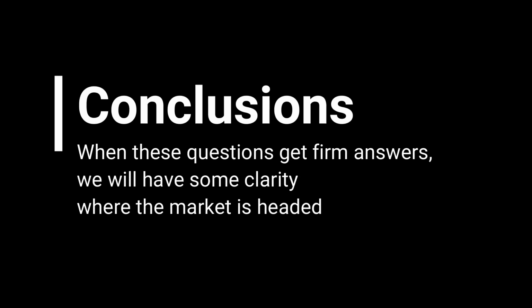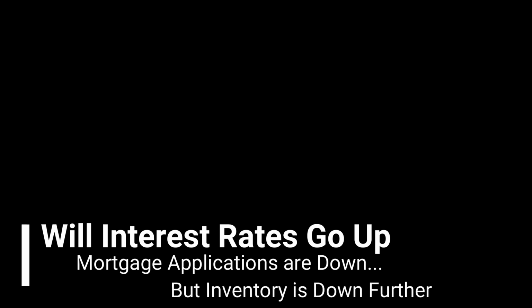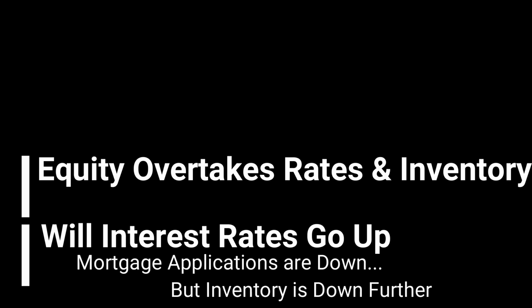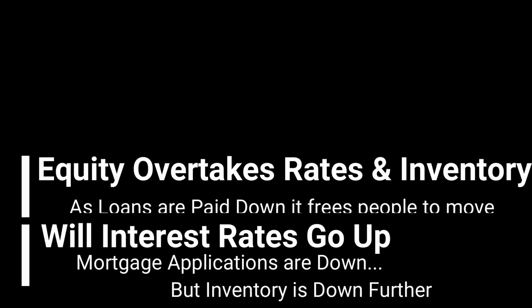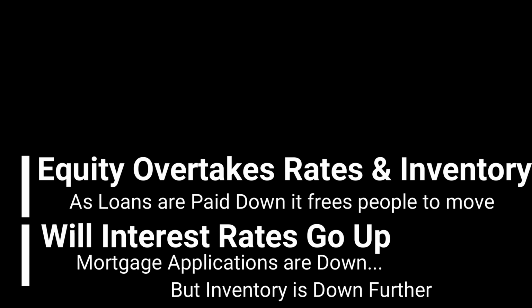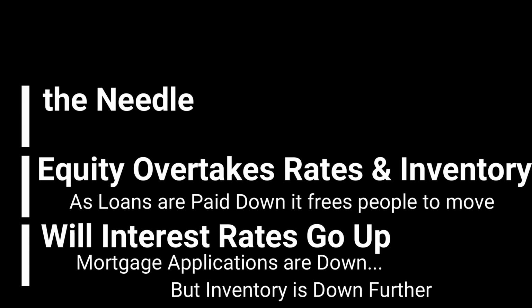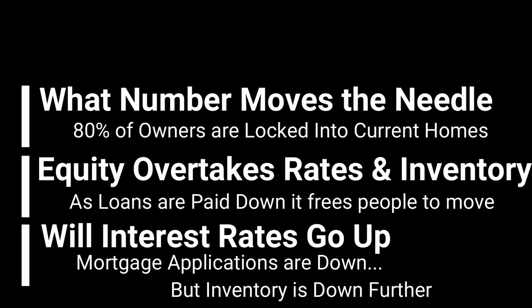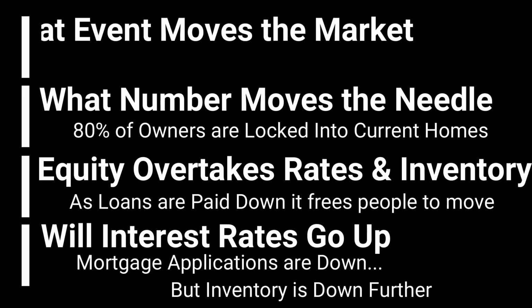So what conclusions can we draw? We can illustrate this by asking the following questions. Number 1, will interest rates go up? What we know is mortgage applications are down and inventory is down further. Question number 2, how soon before owners have the equity to comfortably make a move? We know over 80% of the existing homeowners are locked into their current homes, generally speaking. What number of homes moves the needle? We need an increase in inventory to change the market. What event changes the market?